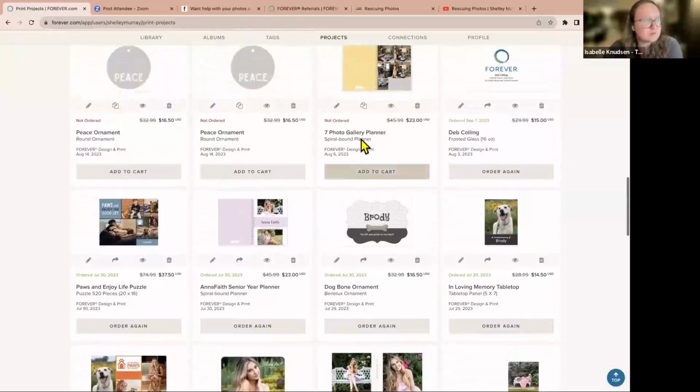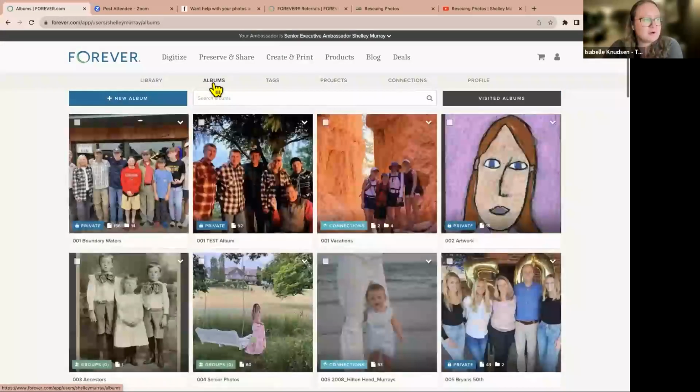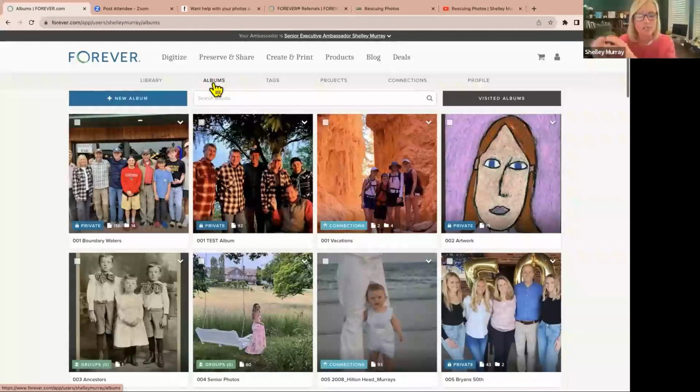And do the photos that you bring into Forever, do those only migrate from your phone, or from the camera on your phone, or can you also do it from programs like Amazon Photos? Yes, you would just have to download them out of Amazon Photos to upload them into Forever. There's not a direct sync between Amazon Photos and Forever, but you just get them out of Amazon and then upload them to Forever.